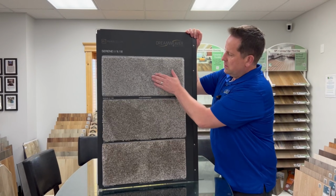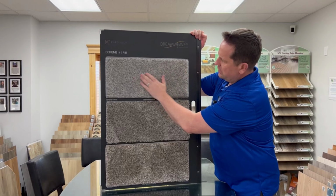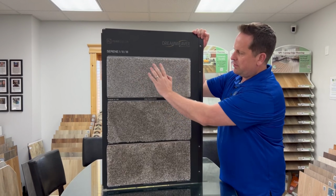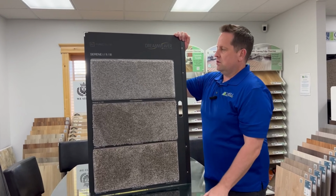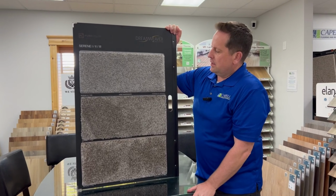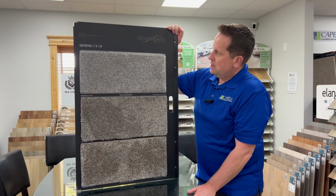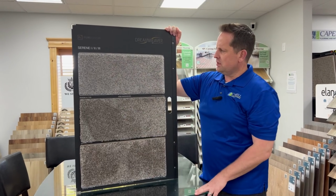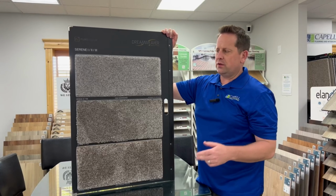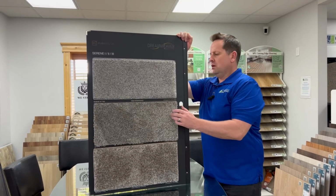Nice look. You know, it's soft. It's kind of sheared. We get a lot of carpets nowadays. They're kind of all the same level. But yeah, this one looks nice. So yeah, I'm trying to think of something else we could maybe share with you. But Dreamweaver's nice. They're pure color. It's solution dyed, so that means the color goes all the way through. So it makes it very easy to clean.